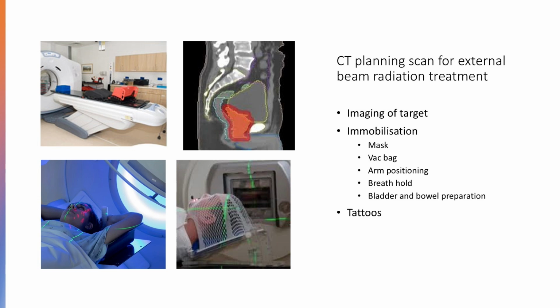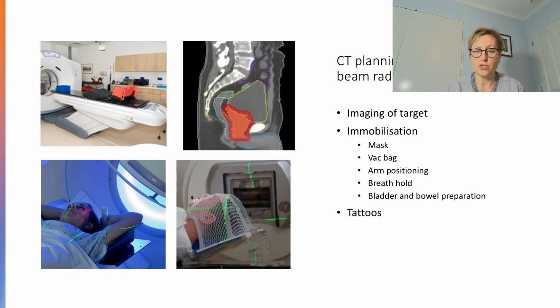Now, it's actually very hard to just ask a patient to lie down on their back and stay still for the scan and to not move. And so we use a number of pieces of equipment to help patients maintain a treatment position. So if, for example, you're having treatment to the head and neck region, then you might have a special mask made, which is what's shown in the picture in the bottom right. That will enable patients to stay very still during that treatment course.